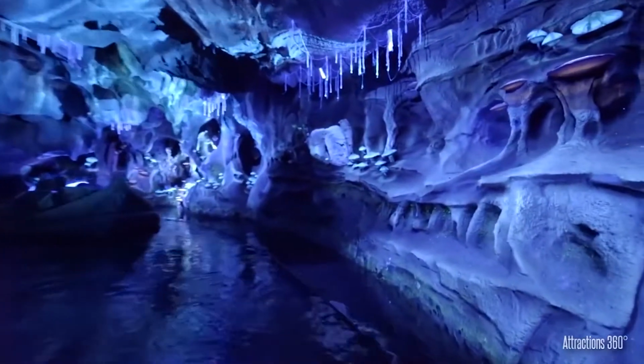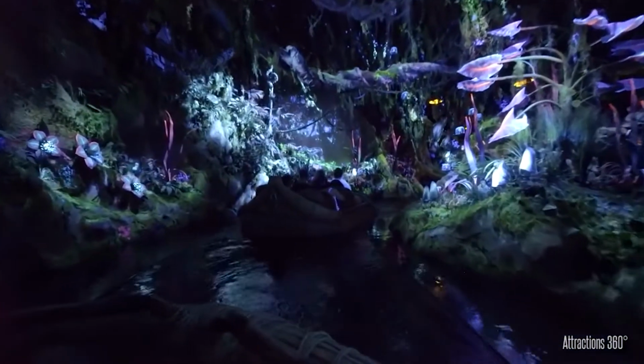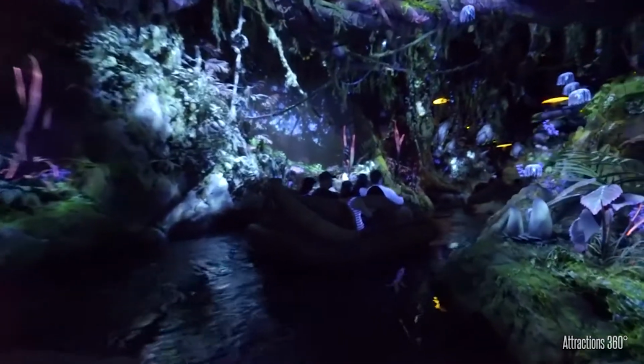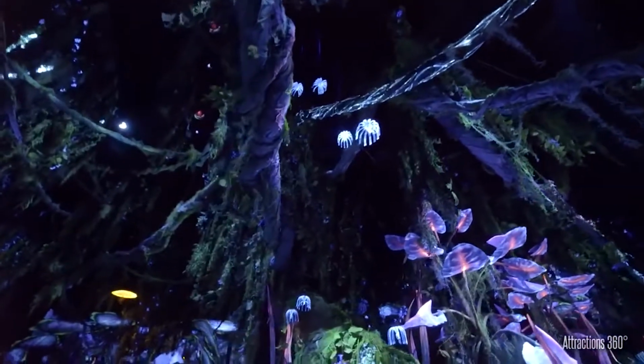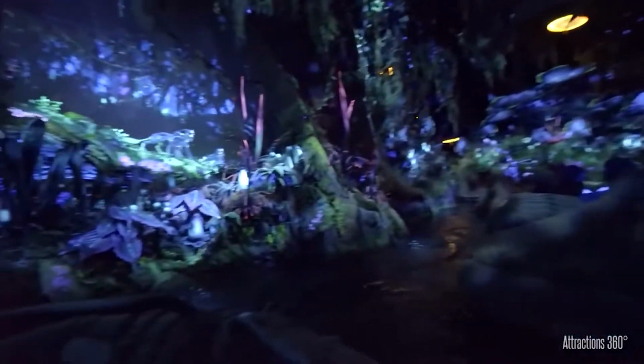Unlike most rides in Walt Disney World, this ride will not have any drops or thrills throughout the ride. This ride's main focus is on your surroundings, with all the different creatures and plants all around you. This ride is a great escape and break from your day at the park, coming in at around 4.5 minutes long, and it is a great ride for everyone of all ages.